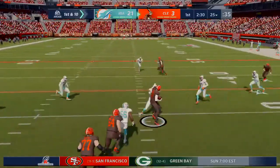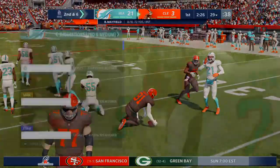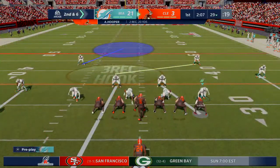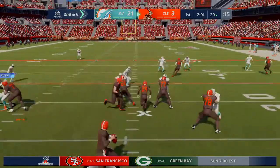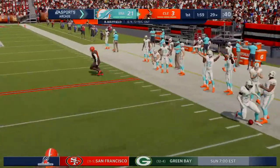They go back to the air here after the INT on the last drive. And from the 25, they work this to the 29, a gain of 4. They'll contain him to just 4. 2nd down. It's now 2nd and 6 at the 29-yard. Play fake. Mayfield. His throw incomplete.